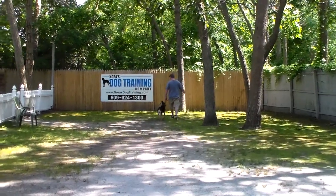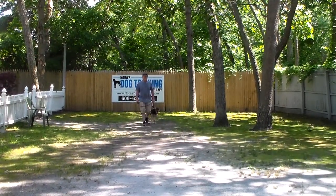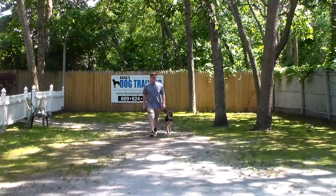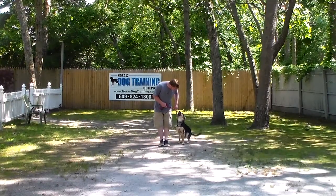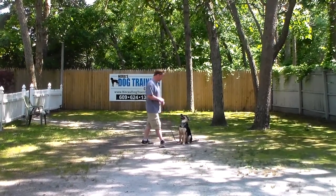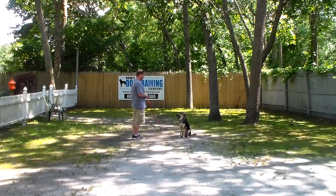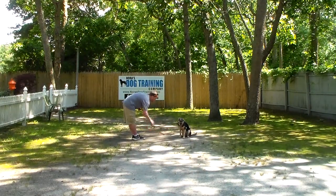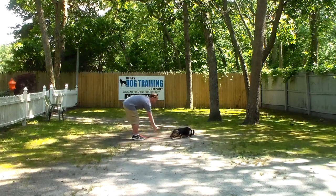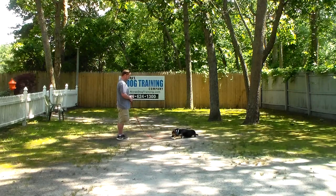Now, the last command that we're going to be demonstrating for you is your distance down. This is probably one of the harder exercises because you're not right next to your dog. So you're going to leave her in a sit stay. You're going to turn to face her. You're going to use your right hand to give the command. Down. And you're going to drop her into a down from a distance and then tell her to stay.